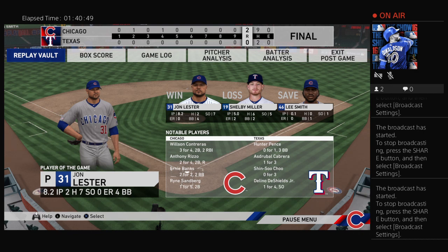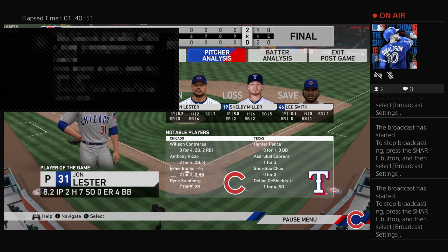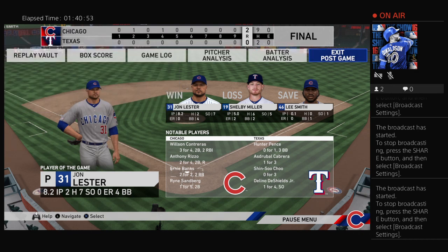Here now is our final line score this afternoon. First for the victorious Chicago Cubs. 2 runs, 9 hits, no errors. They left 9 runners on base. Time of the ball game, 2 hours and 22 minutes.